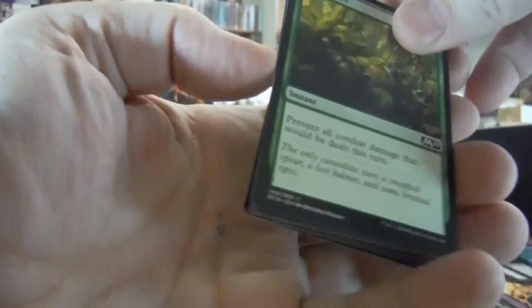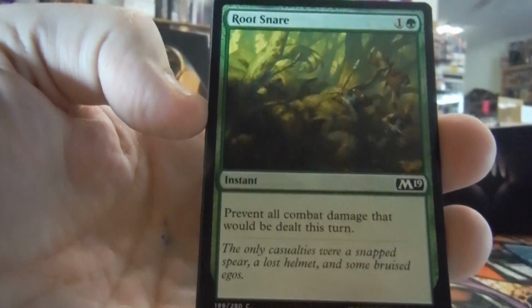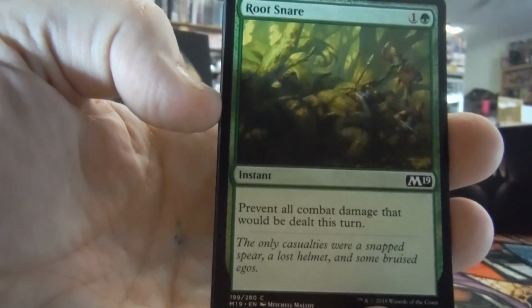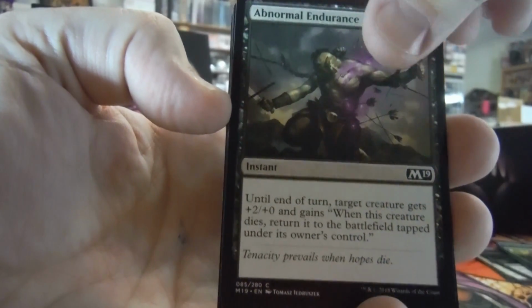Alright guys, if you see anything that's not going to be on our value list, you know we do give away a lot of our cards here, so we'll let Lotus Sworn pick through them first, but anyway, here we go. Here's more commons. Root Snare, Abnormal Endurance.